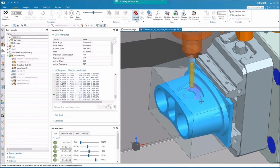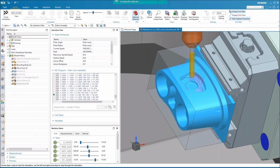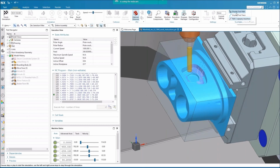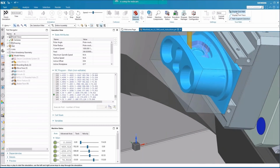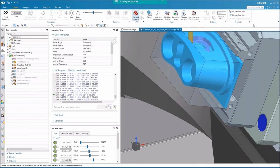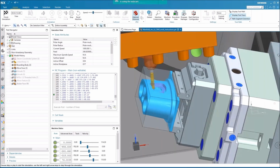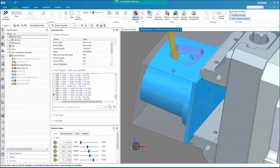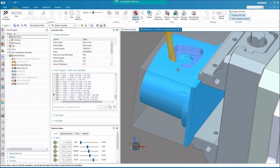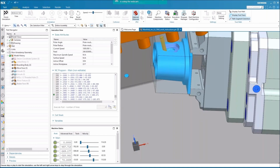So it ran a pass on the outside. I'll turn on the display. Here's the toolpath that we're working towards with our G code. And here I'll create a tool trace. So the trace is being generated from the actual location of the tool historically. Okay, so we're just working our way around that wall with that finish pass.